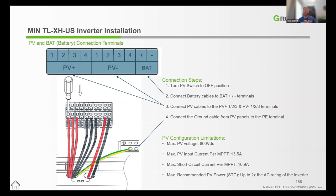Just showing the PV wiring or battery wiring. All your PV positives will be on the left, negatives will be on the right. That is slightly unique to our product compared to some of our competitors. Rather than pairing each string directly, there'll be space between the two terminal blocks.